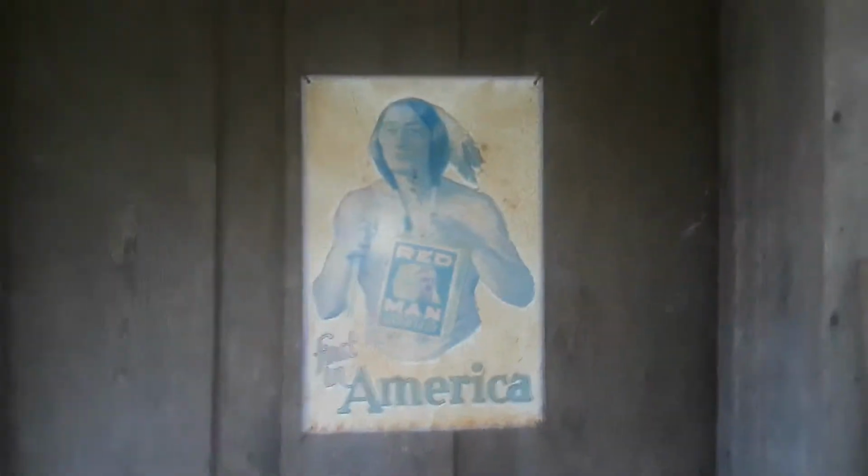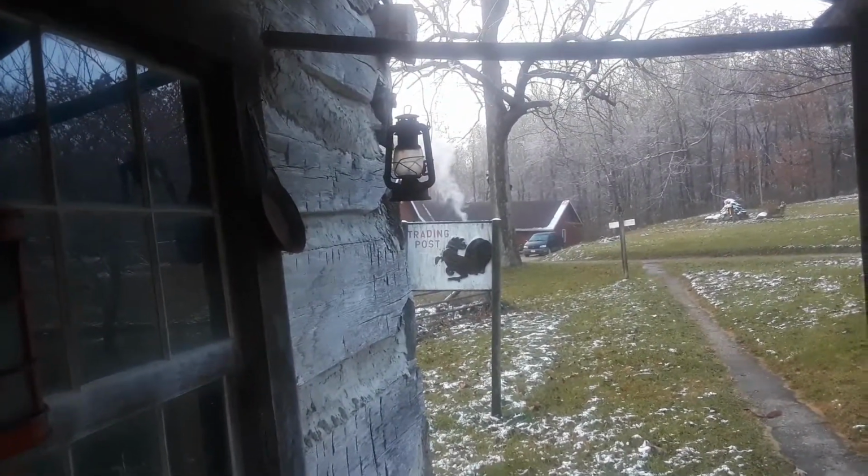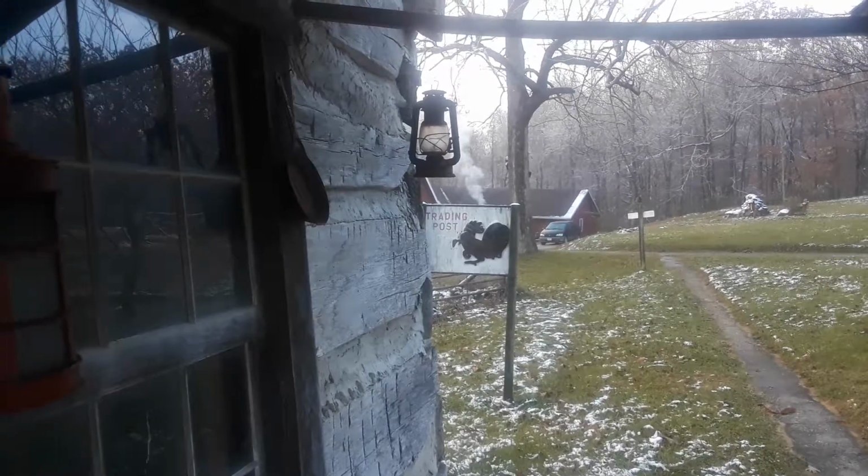But here's a candle lamp. And some corn cobs strung up over here. And there's a saw. There's, you can see, Red Man's made from good cigar leaf. That's one of the old ads right there. And there's a sign up here that says Trading Post. It's got a rooster on it.